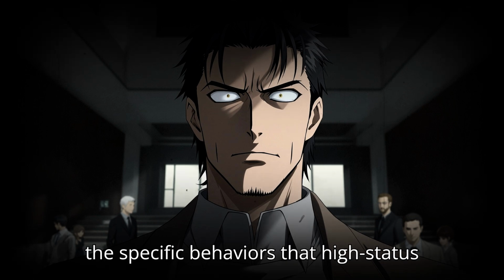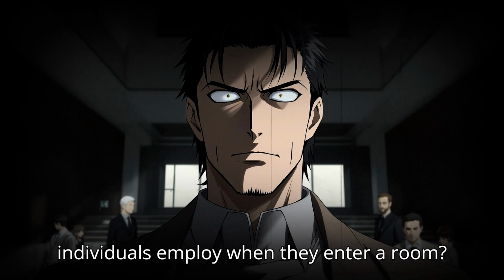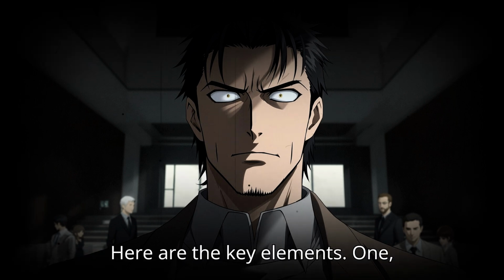Key elements of high-status entry behavior. So what are the specific behaviors that high-status individuals employ when they enter a room? Here are the key elements.